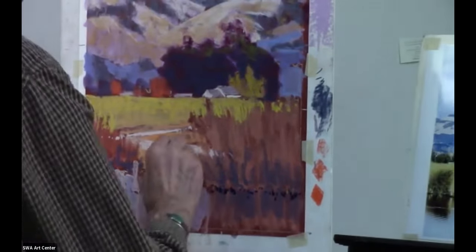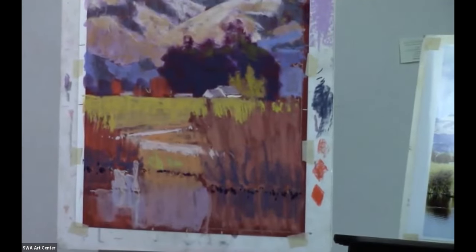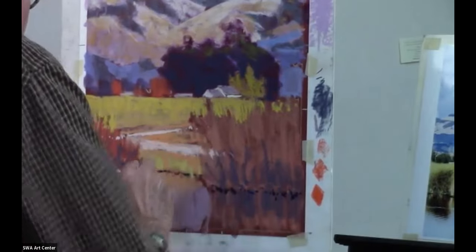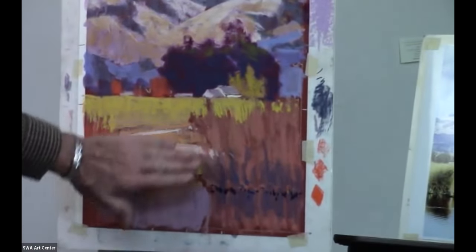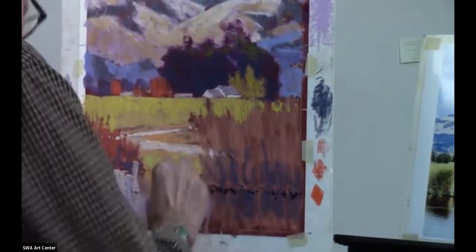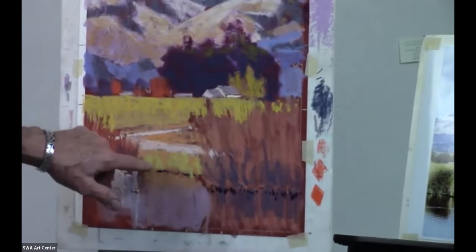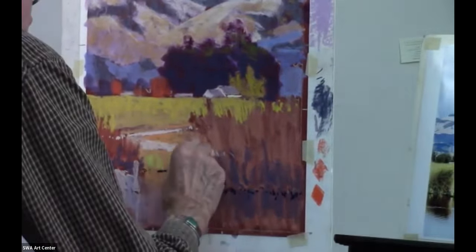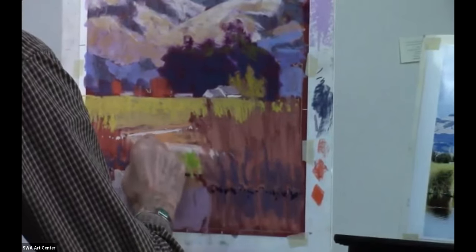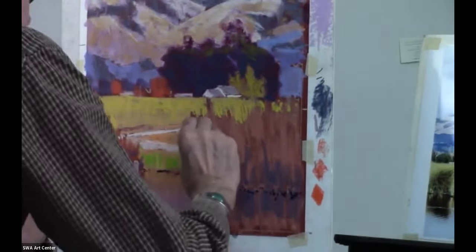Okay, let's get some greens. This is a very light electric yellow green, probably a little too light. But this is sort of a bank, and it's a little more upright. So the light is hitting it this way. And the path right now is too precise and pristine. So as I progress, I will start covering it a little bit. Kind of hiding it.